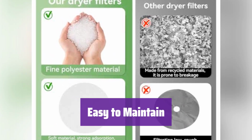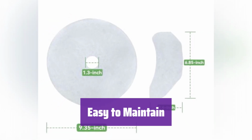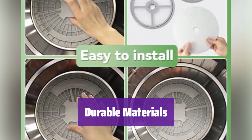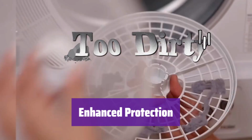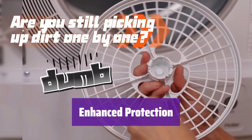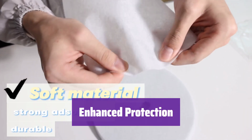Keeping your dryer running smoothly is simple with these filters. Just remove and brush or vacuum them clean. Please avoid using water for maintenance. Crafted from resilient polyester, these filters are built to last. Each one is inspected to ensure it helps your dryer operate efficiently and extends its lifespan. These filters effectively capture lint and debris, preventing buildup inside your dryer. This reduces the risk of overheating and protects internal components for better appliance reliability.